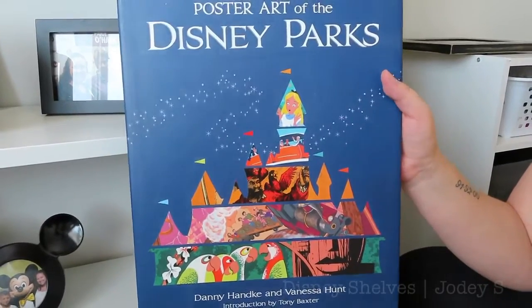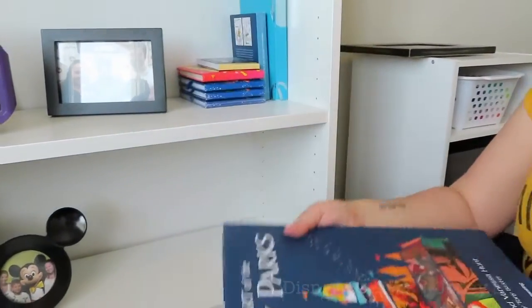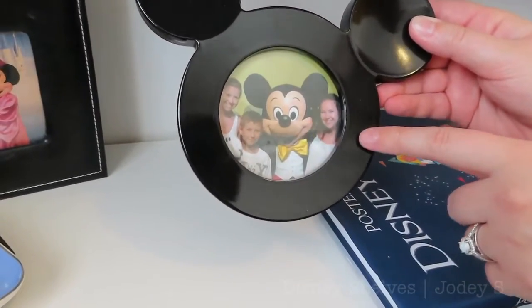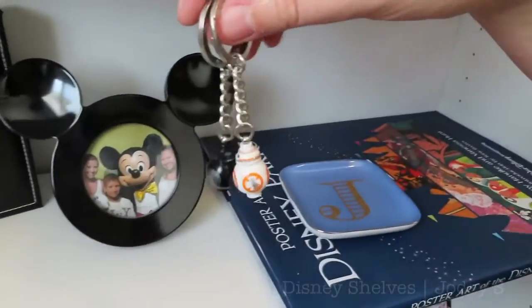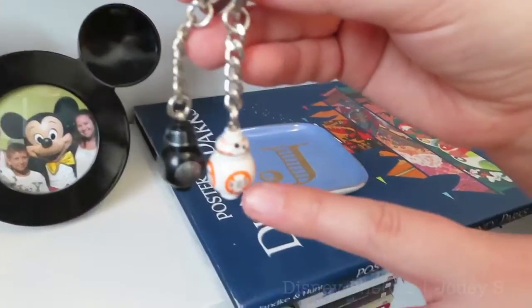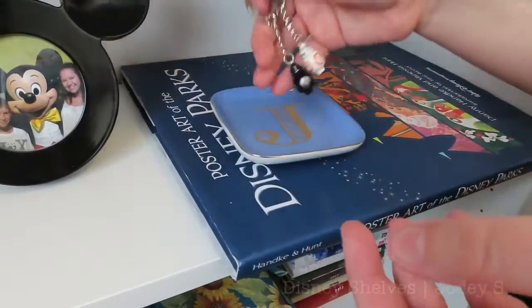I love the maps of Disney, so I found this when I was in Disney World back in 2014, and I just absolutely loved it, so picked this up for myself. Then I have a Mickey Mouse frame with me, my sister, my brother, and Mickey Mouse from a trip we took in 2011. This isn't really Disney, this is just an old tray that I had from the old house, and I just kept it there with my two little BB-8 and BB-9E Lego keychains. I used to have a Lego BB-8 on my keychain, but it faded really quickly, so I didn't want to put these on my keychain again. So again, don't really have a place for them, so they sit here on the shelf.